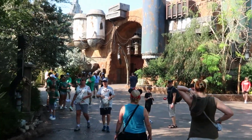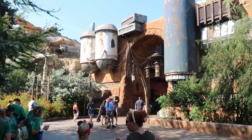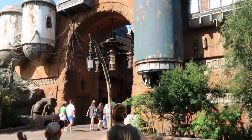And the great thing about all the shops here at Galaxy's Edge, once we come in over this direction, a lot of the shops like the Toy Maker Shop, Black Spire Outpost, all of these different stores are kind of like interconnected in this little area.